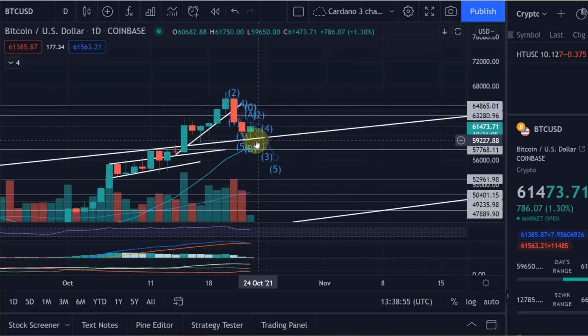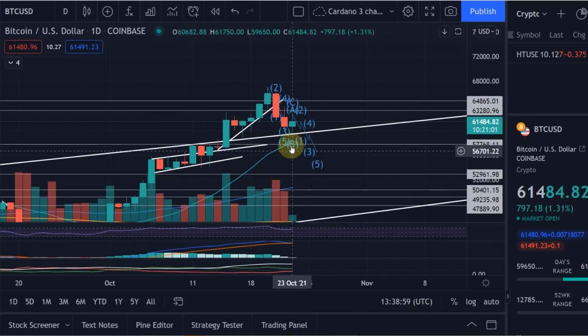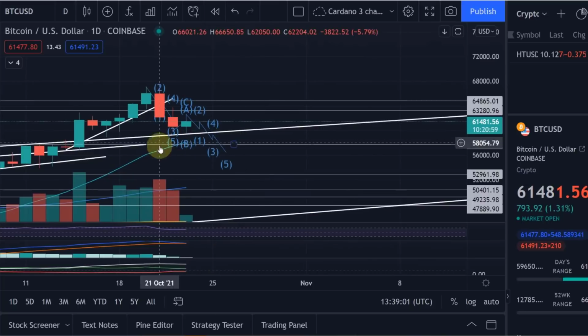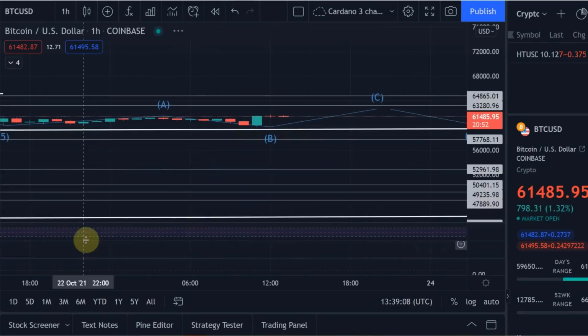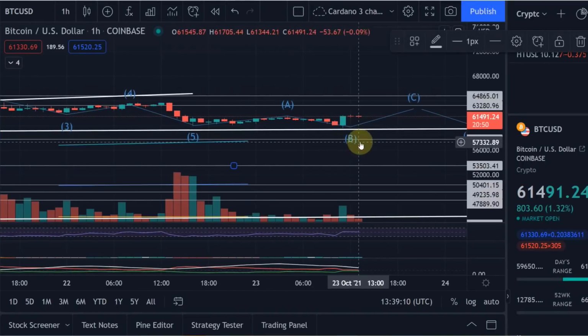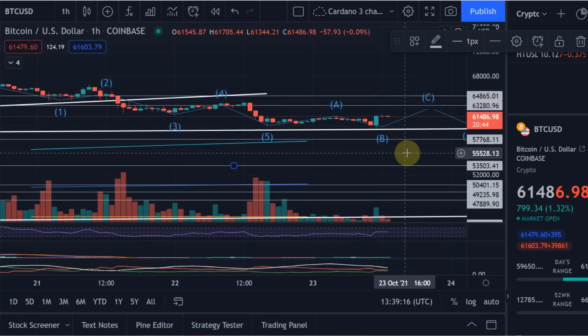We have a very important support level at 60K. That's also a psychological one, but also it's pretty much where that support line, that ascending trend line, is sitting at the moment. We already touched it, had support, and that basically was the low of that B. And we're now coming up in a C. Maybe that's already finished, and we could continue our move down from here.